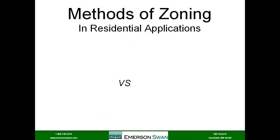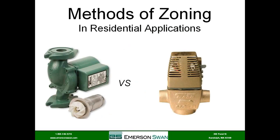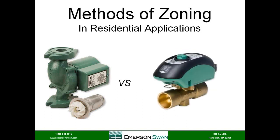Now, while we're talking about zoning, we've got a couple of ways that we can do it. We can do it with circulators, or we can do it with zone valves, and that's a 50, 55 or so year old idea. Works pretty well. Here's a new one, a high-tech zone valve.